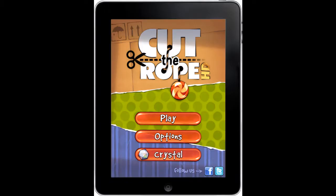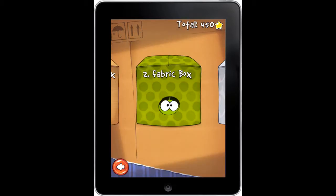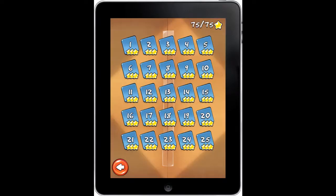Next up, we have Cut the Rope. Cut the Rope is a very simple game. It is also integrated with Game Center so you can compete against your friends. There are many different boxes in Cut the Rope. Boxes are pretty much just a group of levels that have the same elements. Inside these boxes are 25 levels of gameplay.